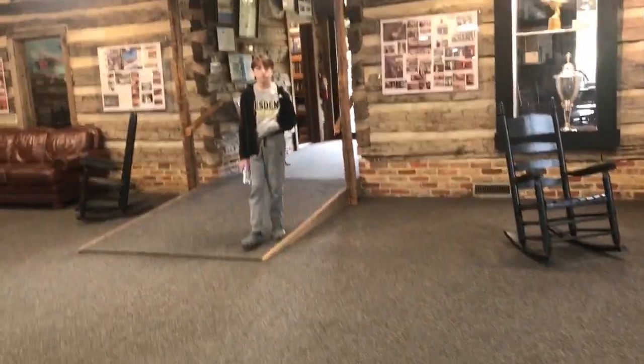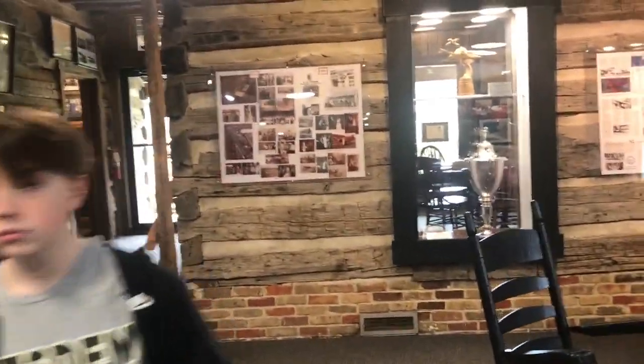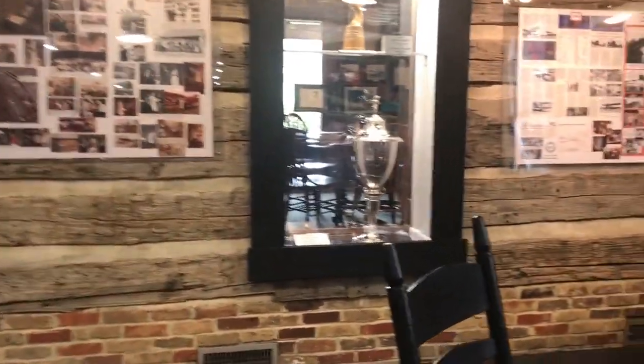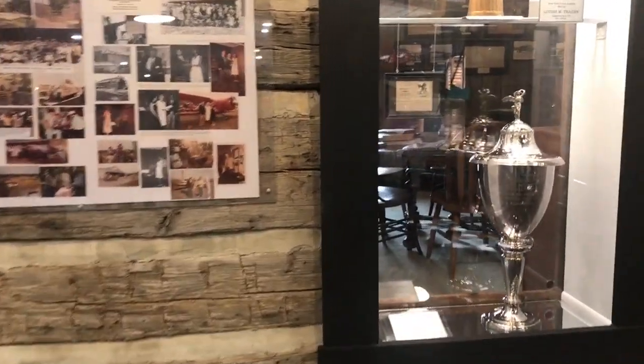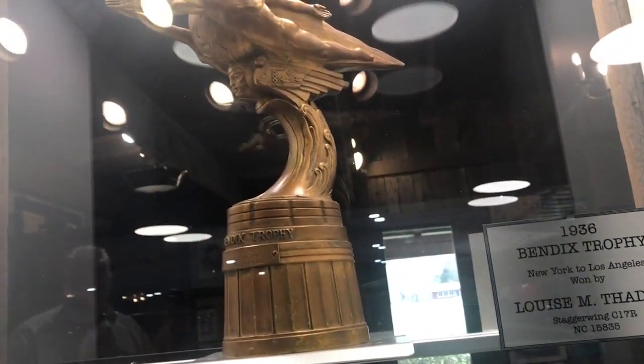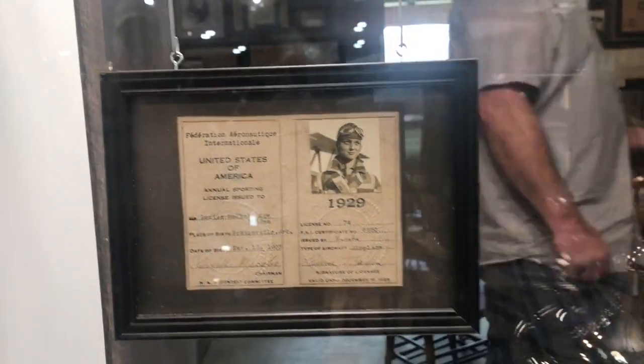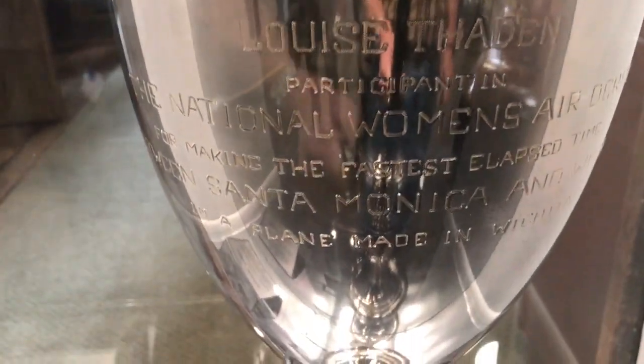And Olive Ann Beech, the wife of Walter Beech, and Louise Staten have been here several times. I was fortunate enough to meet them back in the late 70s when I had my plane over here. And there's her pilot's license with the Orville Wright signature, and there's several other pilots that had their signature by Orville Wright. Mine didn't get signed by Orville Wright. I missed that by a few years.